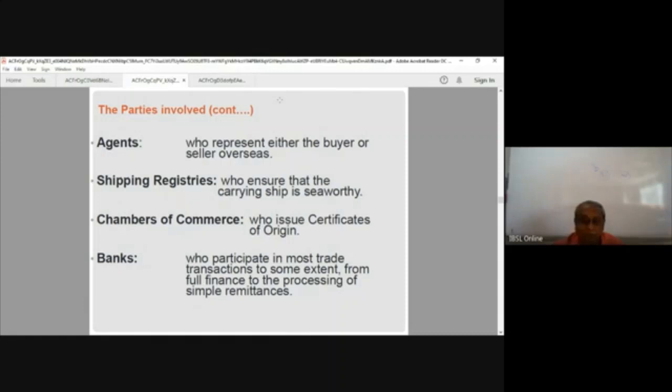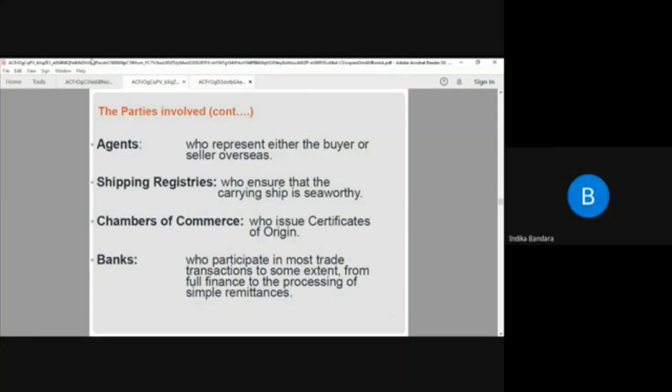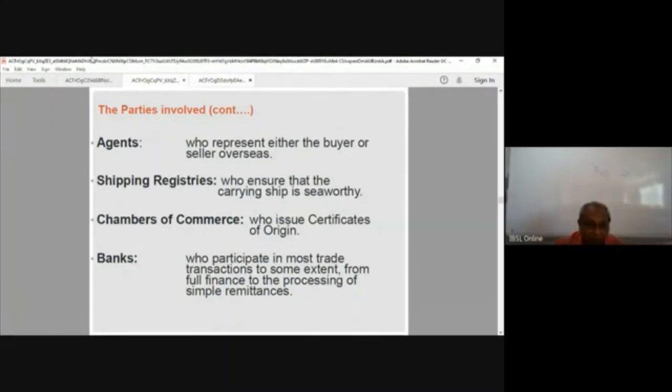Can you name a few popular agents here in Sri Lanka? Unilever, Nestle for Nestle products. Okay. Fonterra brands.